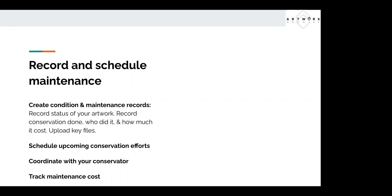And so just to read from the slides and reiterate, you can create condition and maintenance records, record the status of the artwork, its condition, record what has been done and who did it and how much it cost, and upload those key files like condition reports and treatment plans. You can also schedule upcoming conservation efforts. So if you know a sculpture needs to be buffed every year, you can schedule that annual cleaning and not have to worry about remembering. You can coordinate directly with your conservator and also track the maintenance costs, so as you budget for future years, you can get your arms around that collection like I talked about earlier. And artworks age, so we have to restore them over time, but also accidents happen.